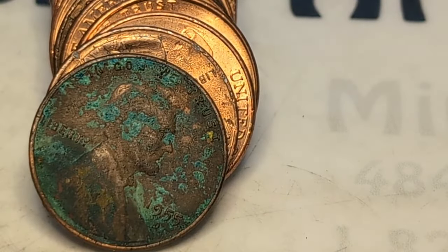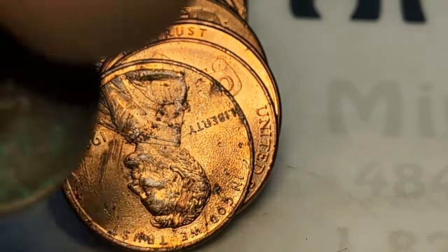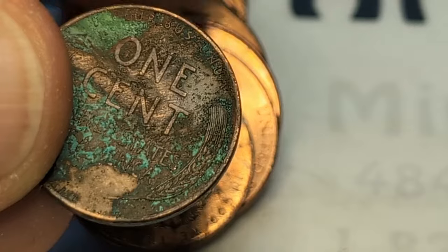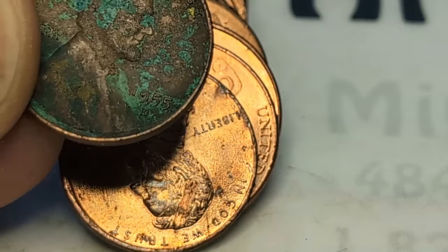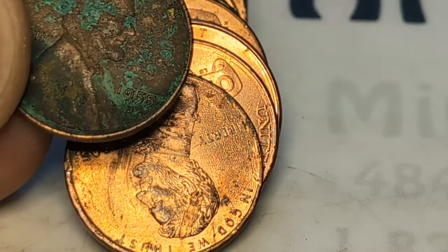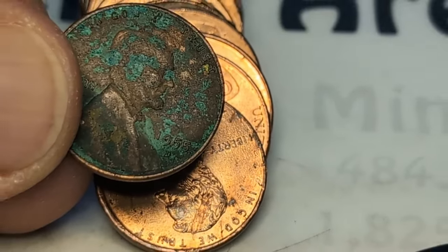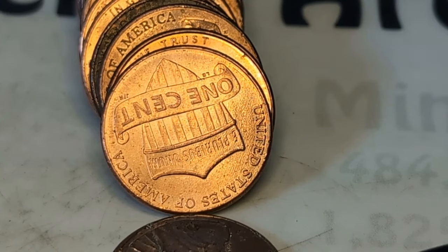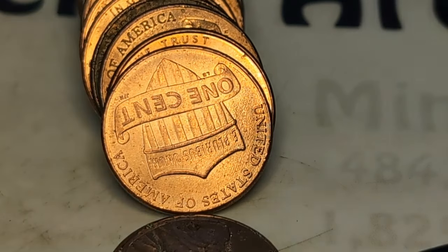Okay, I came to this one here, and I just set it back down here. It was so green, I couldn't tell what it was. But I turned it over to the back, and I could just barely tell that it was a wheat penny. So I've just took a rag and I've been wiping at it, and I've wiped, I guess, more than half of it off. And it is a 1955 D. Anyway, that is wheat penny number 6. Yeah, wheatie number 6. That's cool.